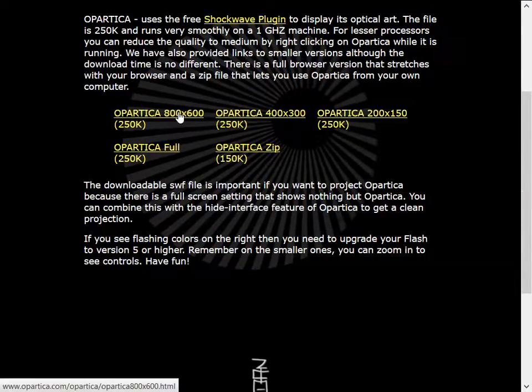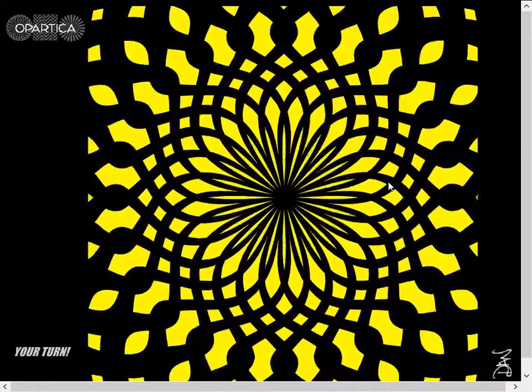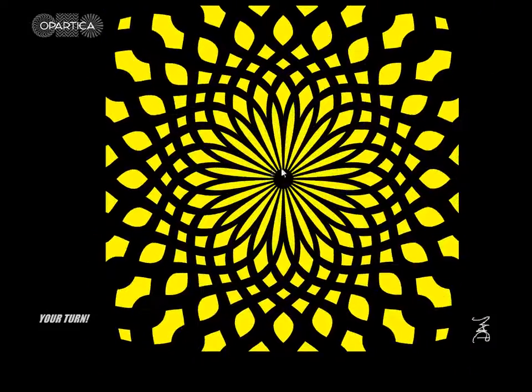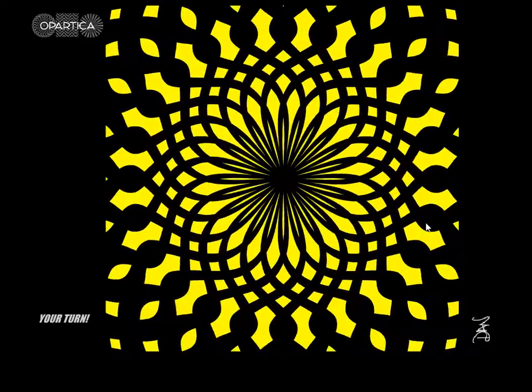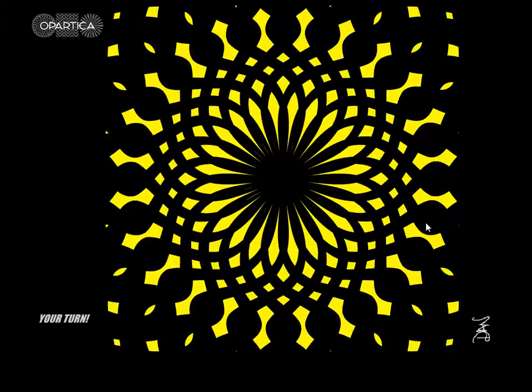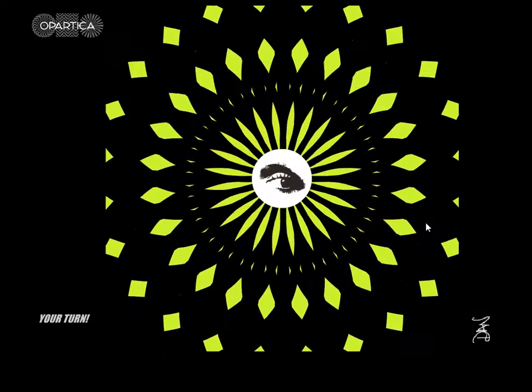And there was a choice. We'll choose the 800 by 600, and here it is. Control minus, there we go. So this is Opartica. Nice, huh? And right now it's playing a show. So you could add different designs and then cycle through the show. So this is cycling through the show.